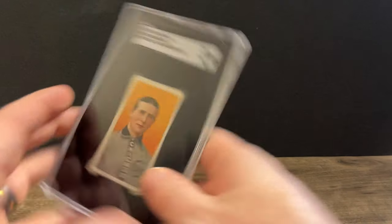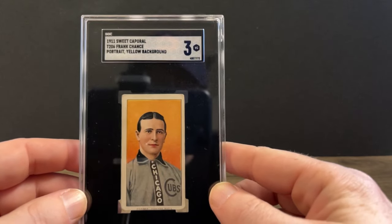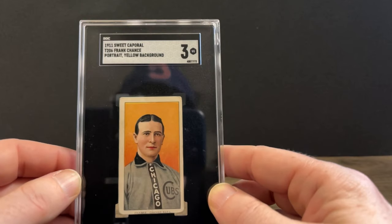And then the final T206 is the Frank Chance. And this is one I picked up probably 15 years ago and just got it graded 2 years ago and was very ecstatic to see it come back as a 3. All right, so that ends the T206 run.